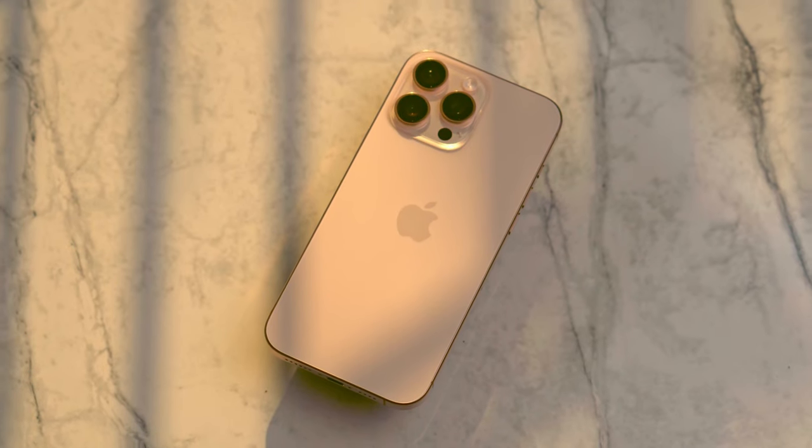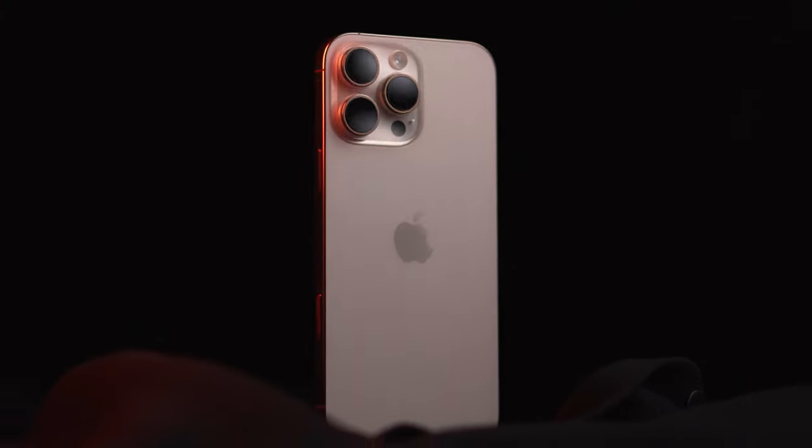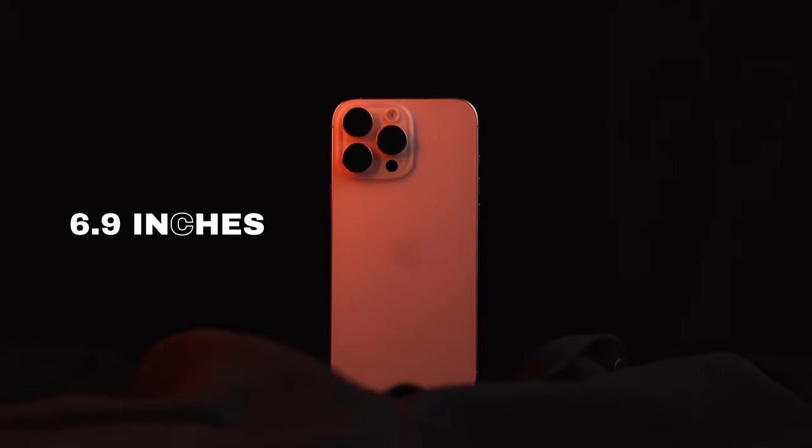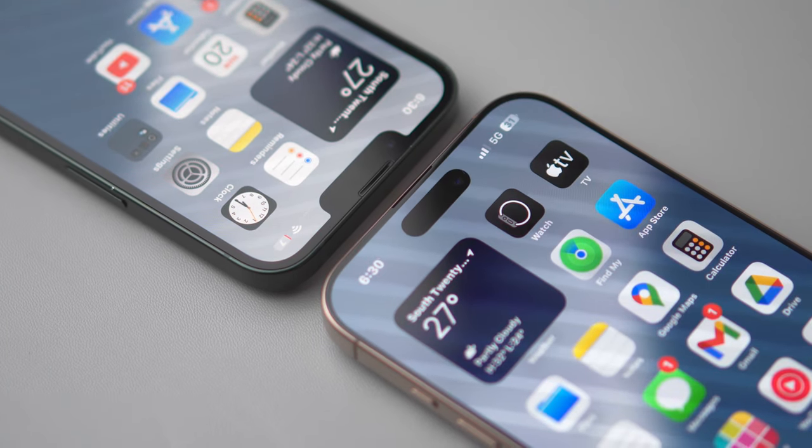So as you all know, there is not much new with this phone this year. If you own a 14 or a 15 Pro, you should definitely skip this one. But for a person who is coming from the iPhone 13, this is a significant upgrade. This year, the Pro Max is a huge 6.9 inches, which feels really massive in my hands. The first thing I noticed about the 16 Pro Max was the slim bezels, which are massive on the 13.